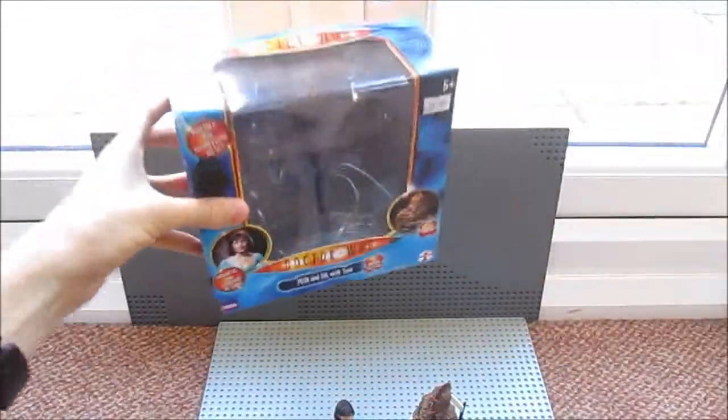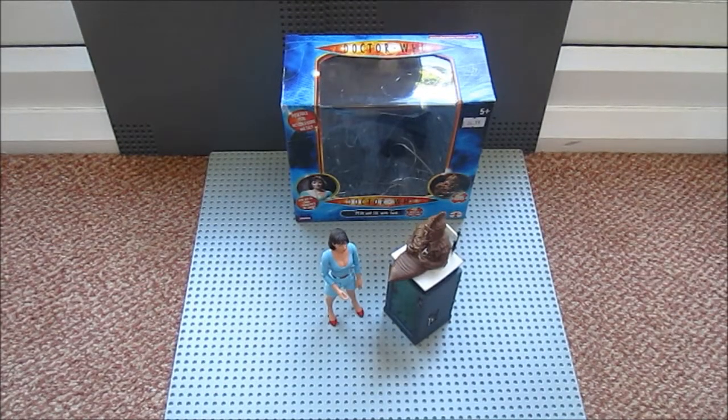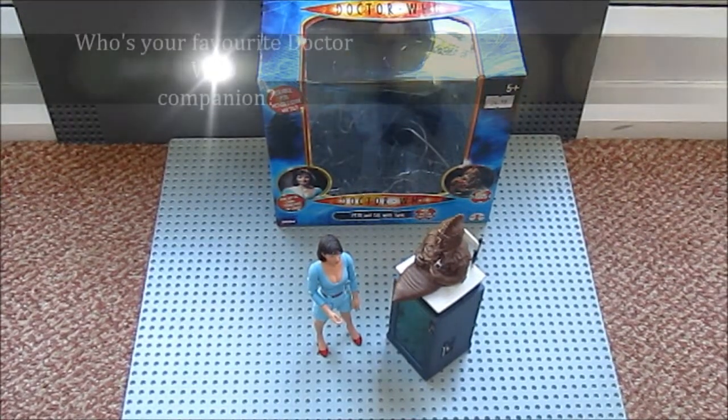So that's just a bit of spiel about Vengeance on Varos. It's still a nice story. I quite liked the story as a kid. Okay, so these are the things you want to have a look at rather than the box, which are the figures. So we'll first start off with Peri.